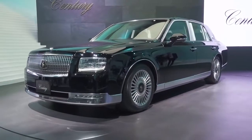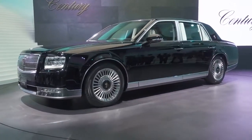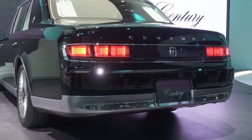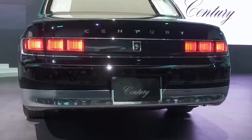This is the new Toyota Century, and it's basically a Japanese Rolls-Royce Ghost for less than half the price. And here's the CarWow top 10 things you need to know about it.